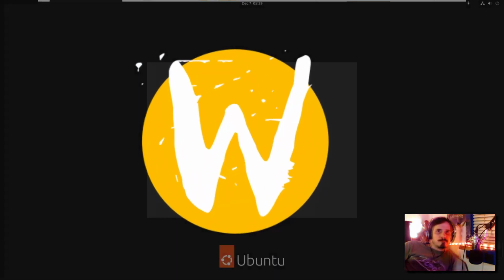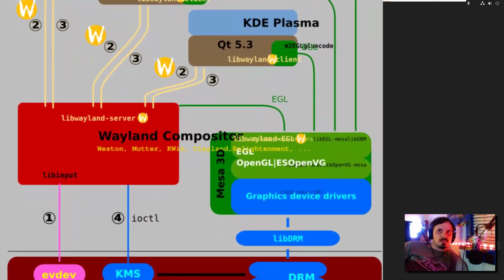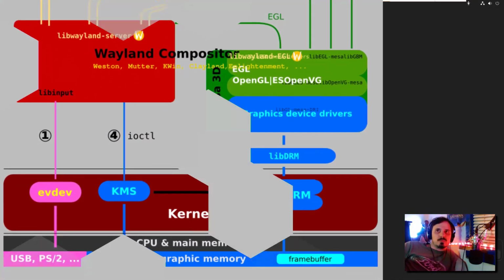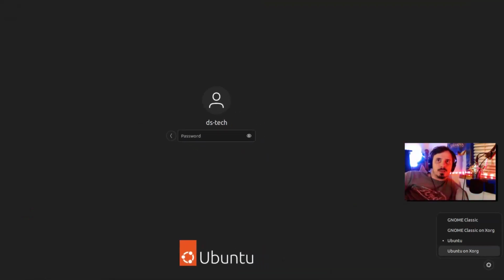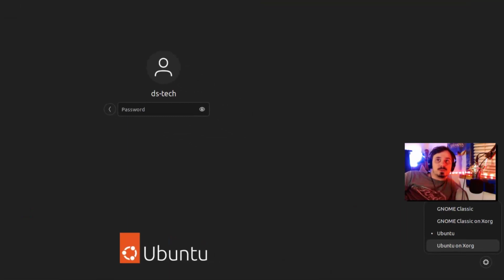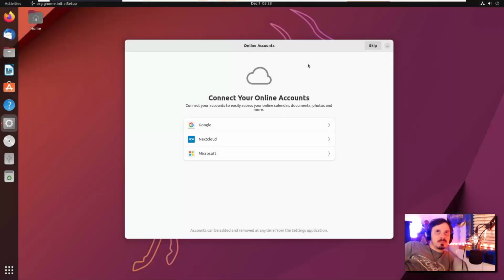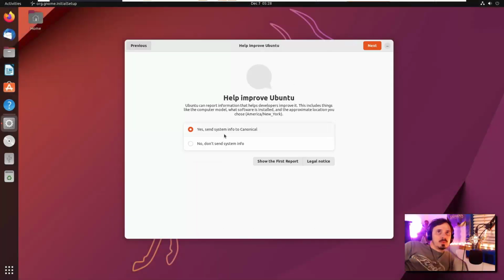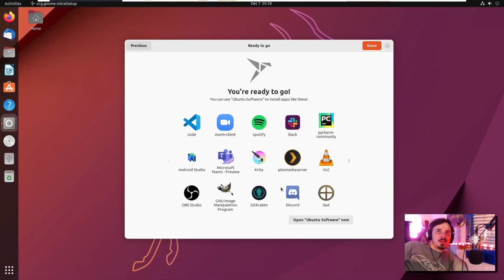The first thing I want to note, this session defaults to Wayland. You can actually still use Xorg. Once you select your name, you go down here to the gear icon, and Ubuntu is Wayland, and Ubuntu on Xorg is, of course, the classic Xorg. We start off with our online accounts. We can choose if we want to send system info, turn location services on or off, and we're ready to go.